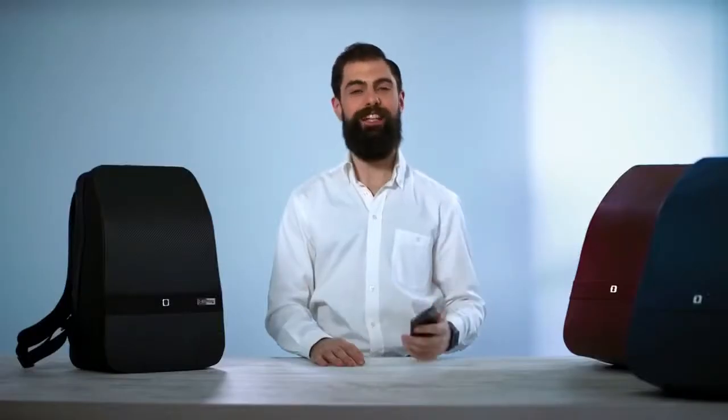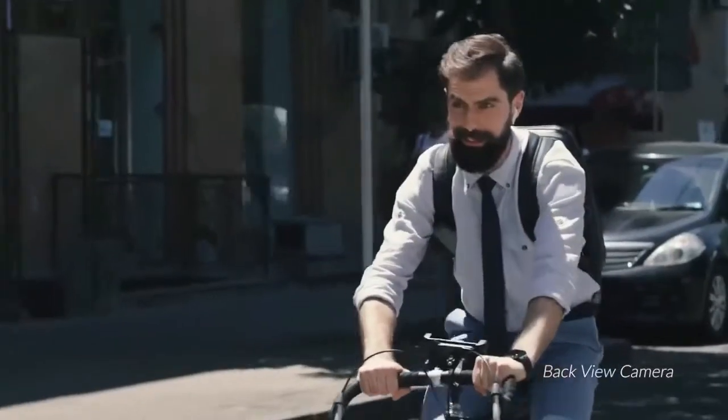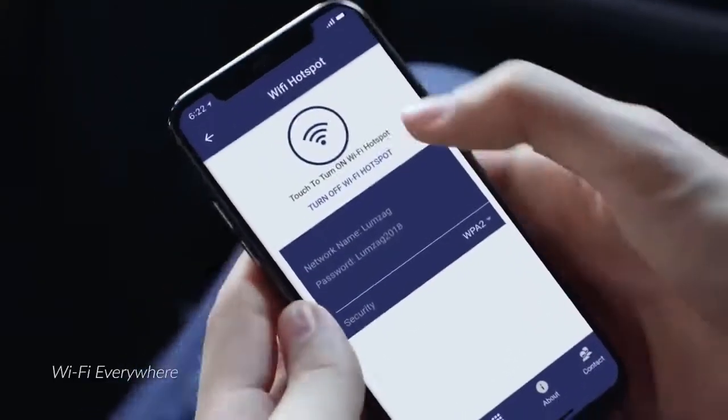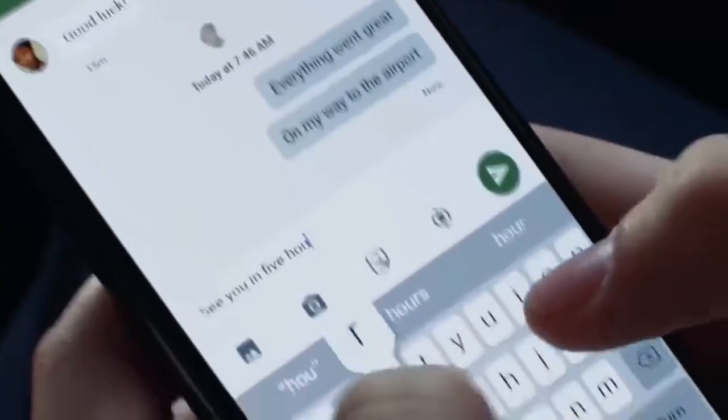In today's urban jungle, you always need an extra pair of eyes watching your back. Loomzag's rear-view camera helps you to see what's going on around you in real time. Also, your smart backpack will always keep you connected, even while traveling. The built-in Wi-Fi hotspot will allow you to access the internet without roaming charges in any part of the globe.